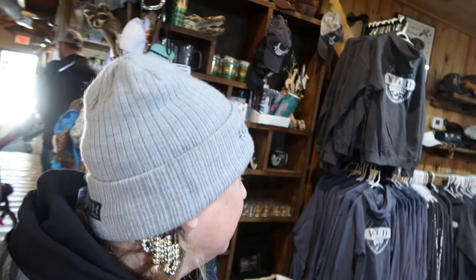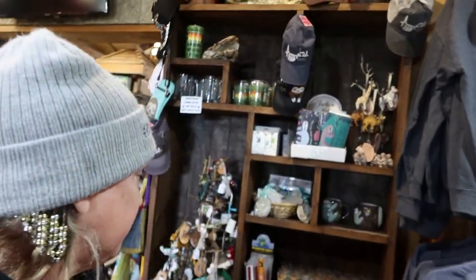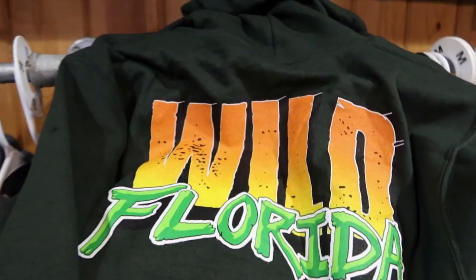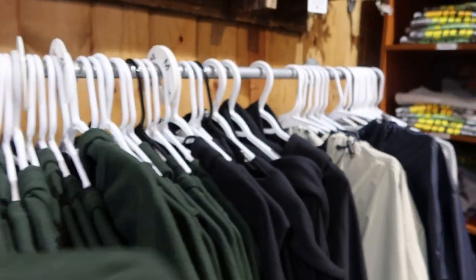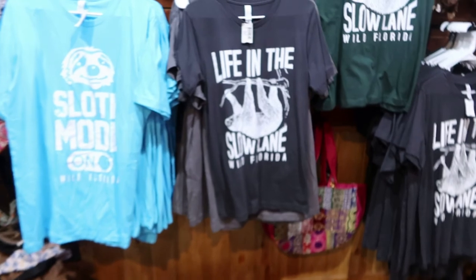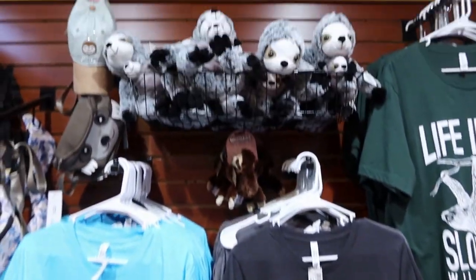Okay guys, let's go to this back room. Let's see what else they have back here. Lots of Wild Florida back here. Some sweatshirts. I love those colors. Awesome. That would probably be my choice, the bright colors. Oh, that's cute. Life in the Slow Lane with Mr. Sloth. Oh my gosh, look at those sloths.